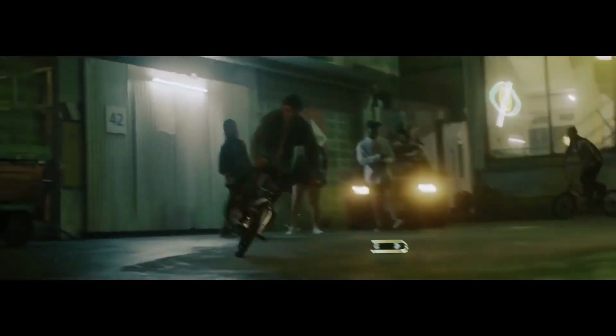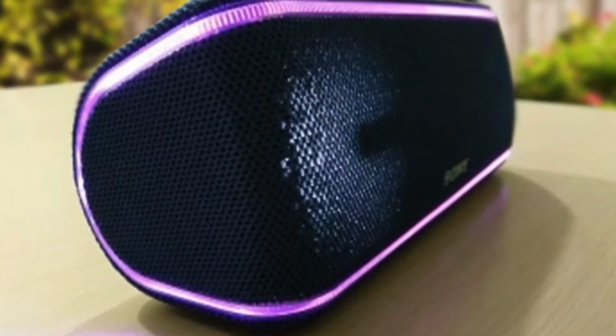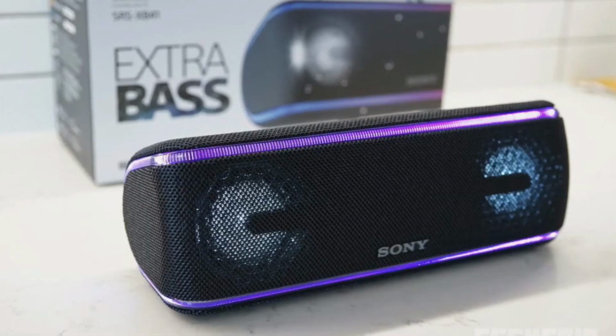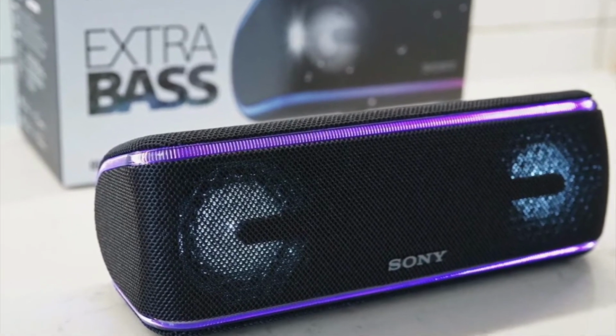The speaker works well in outdoor situations and there's no need to worry about spilling water on it or getting it dirty. You can change the color and the flashing LED lights in lots of ways. And if you don't like the lights, you can turn them off. To conclude, the Sony SRS XB41 is a portable Bluetooth speaker that knows precisely what it wants to be, from a brand you can trust, and we're sure you won't be disappointed.